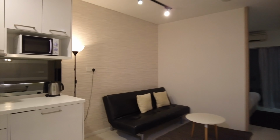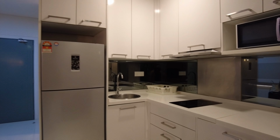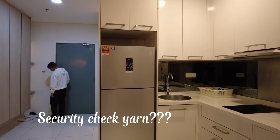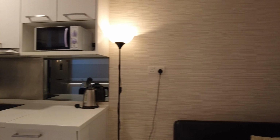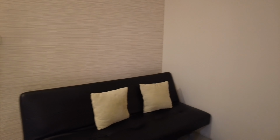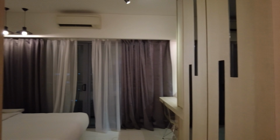And pagpasok, syempre, may pamini dining area at sala. And then may little kitchen dito. Here's the kitchen. May fridge. Ayan. Okay. So dito banda ay merong TV. And this is the bedroom.